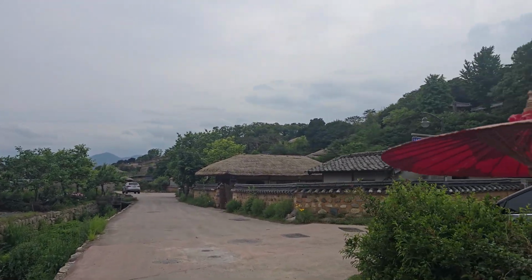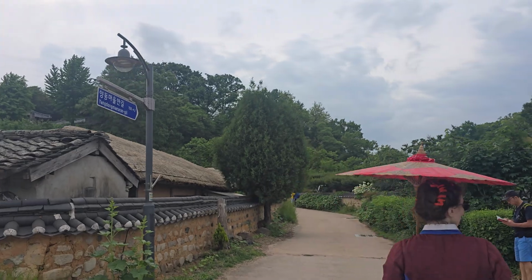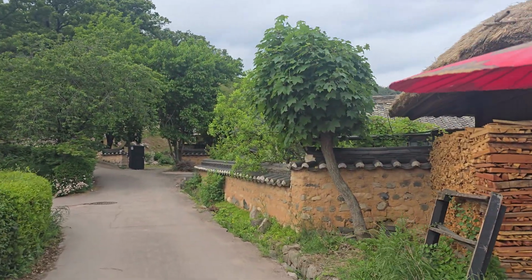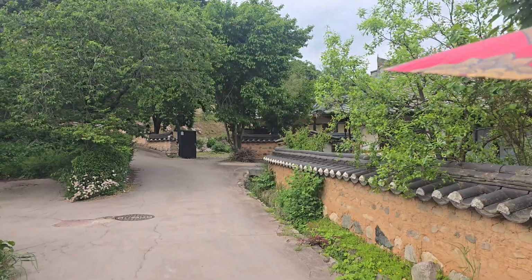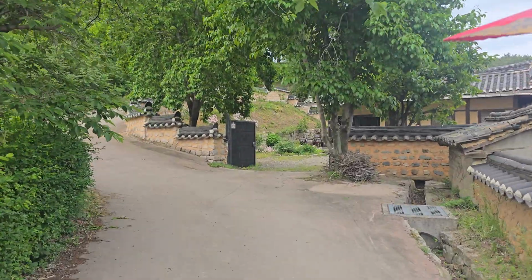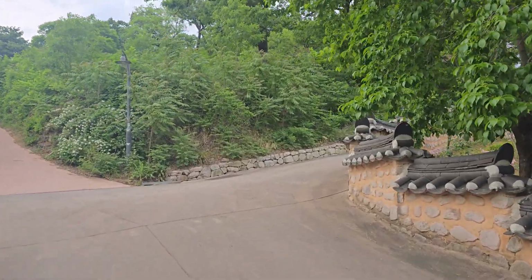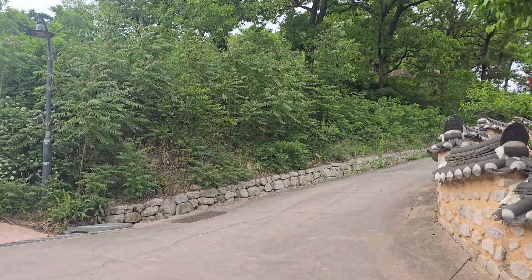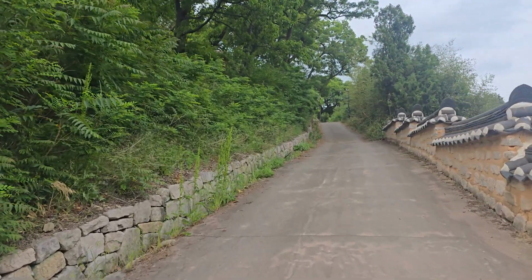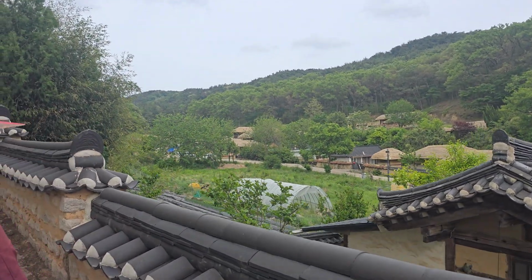Okay, Yangdong Hanok. Yep, okay. Angil, Maurangil. Yeah. I have a feeling that these are more homes than the tourist section. Yeah, but the beautiful wall. Okay, let me see. Yeah, no, there's stuff up here for certain. I can see it. And once more, we go up. Ah, so beautiful to look down over the rooftops.